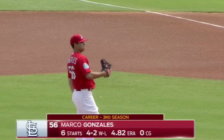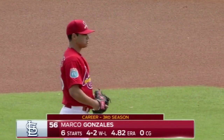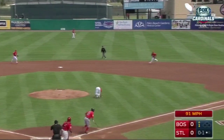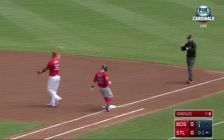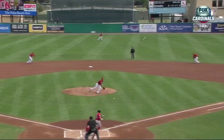Left-handed pitcher Marco Gonzalez. This is his second start and fifth appearance of the spring. Quite a bit. There's a broken bat. Nice play by Marco Gonzalez. Underhands to first. Over to Adams for the out.